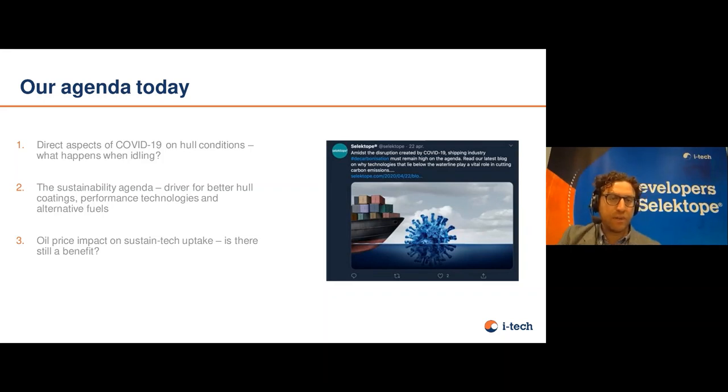There's also a sustainability agenda that we cannot forget. It's been pushed away from media, of course, because of all the other things, but it is there, and it's going to come back very strong and very clearly. And all these three presentations have a very clear opportunity here when it comes to bringing back the sustainability agenda. And finally, I will elaborate a little bit on oil price, and generally that is a challenge for sustainable tech companies who are developing themselves into a market with the aim of saving fuel. Of course, that is a relevant topic that we'll touch upon.